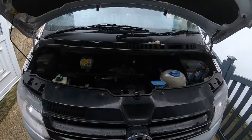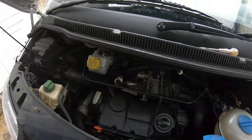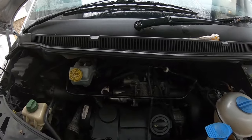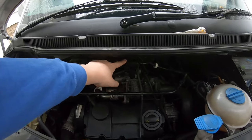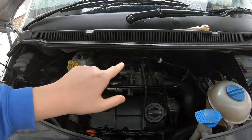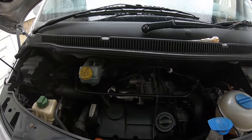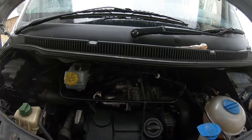So here we have the 1.9 TDI engine in our transporter. This is the same engine that goes in a lot of Volkswagens and very similar to Audis and Skodas and any car really from the VAG group. They all have a very similar valve up here. It's called the N75 valve, and it receives a vacuum from the engine, and then it uses the vacuum inside that to control the turbo's actuator. It also sends the vacuum through a load of pipes to the brake booster on some vehicles, if not all. I'm not 100% sure on that, but it also gives you vacuum for your brakes. So if you have an issue with your brakes, it could also be to do with this valve, if you don't have a lot of pressure there.